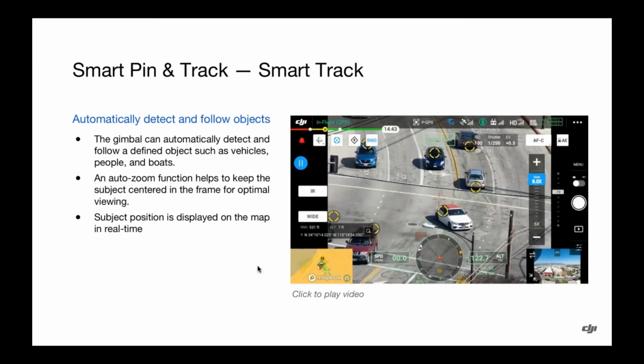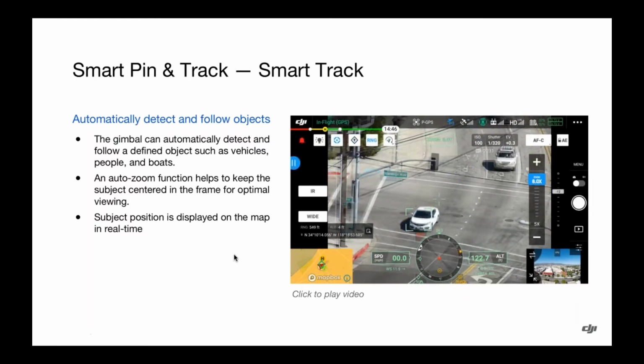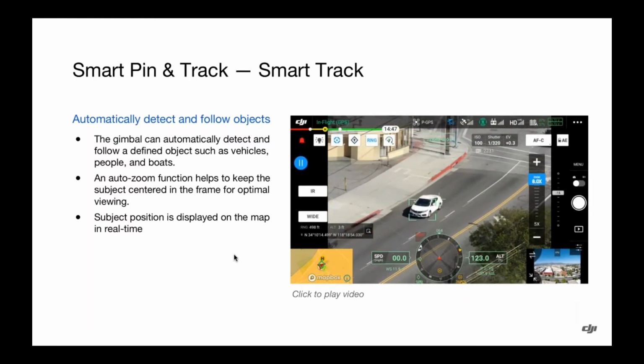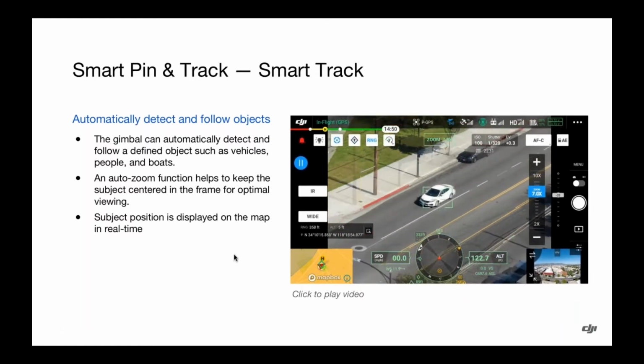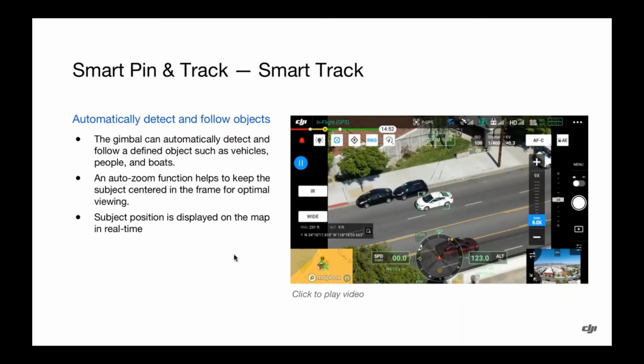Next, we have Smart Track. So it's very similar to Active Track, except we take it up another level. And the way that we can do this is by utilizing the laser rangefinder. So here you can see that the application can detect objects such as cars, boats, people, and you can select any of them, and it will begin tracking that object.